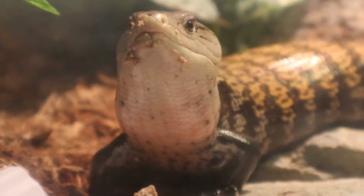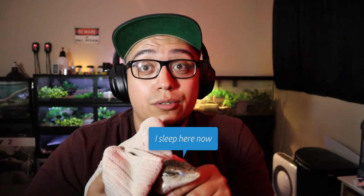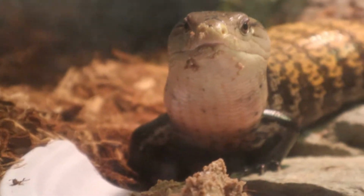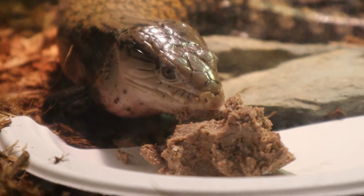So feeding them isn't hard. It's not hard to find food for them. And for those of you who don't like having to feed rodents to your reptiles, this is a good alternative. Essentially, when they're babies, a lot of breeders will start them out on wet premium cat food because it's higher in protein.